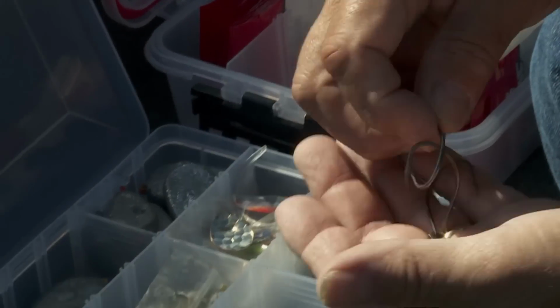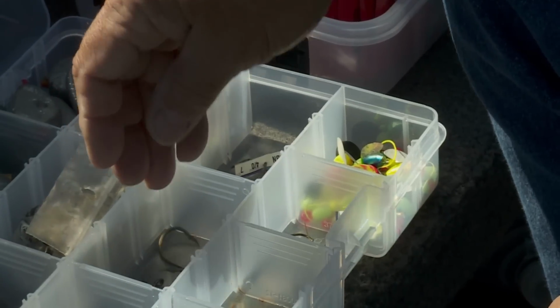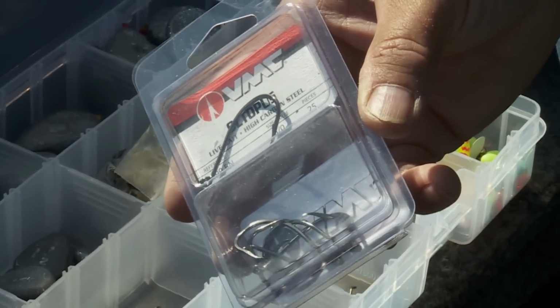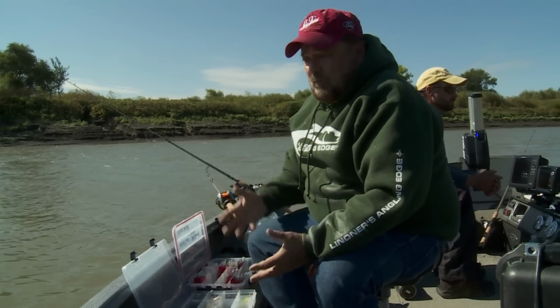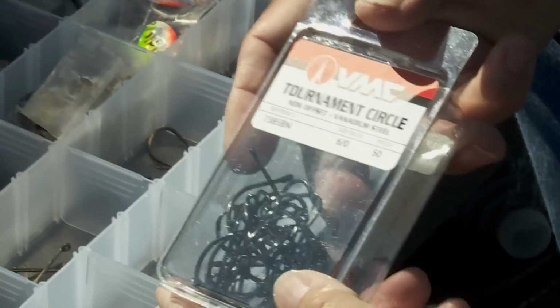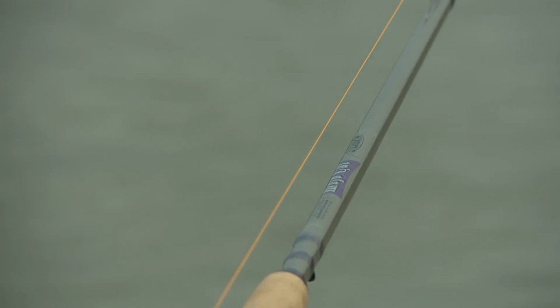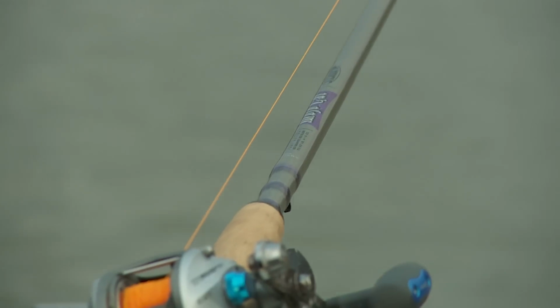We have a whole array of different hook sizes here. These are all the classic J style or octopus hook, a VMC example. They're running up to about 6/0 in size, which sounds like a really big hook, but we're into some really big fish today. Here's our tournament circle hook, which is the hook that works so well for skill fishing when you just have your rod in the holder and you wait for the fish to pull on the line, and basically they will hook themselves.